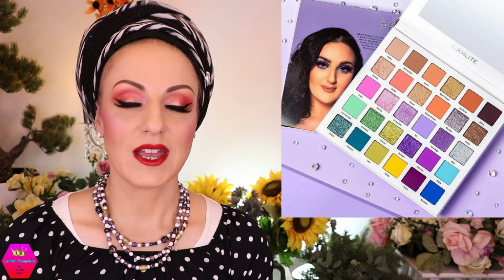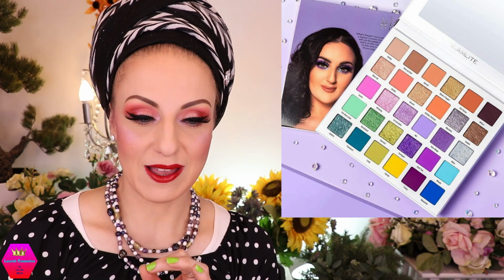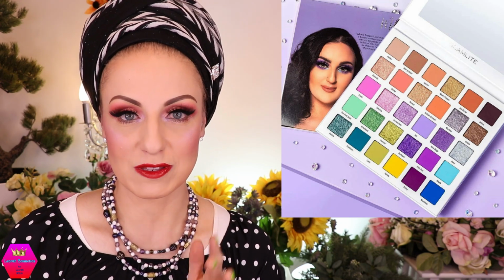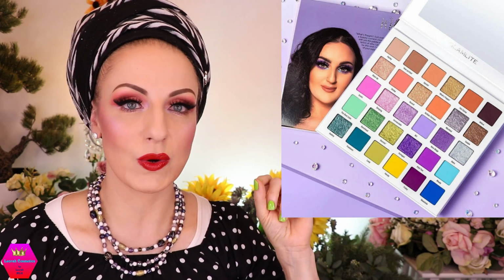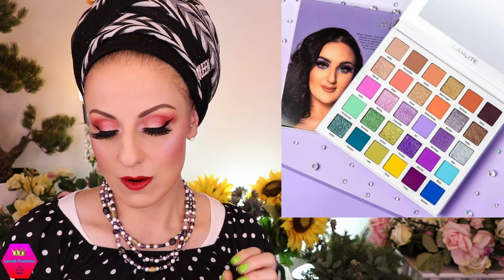And I have a thing with this palette. Now, first of all, I'm super grateful that this time Glamlight is not coming out with a food-related release, which is nice. So I also should point out that this is, of course, a collaboration palette with Mikayla, I think.